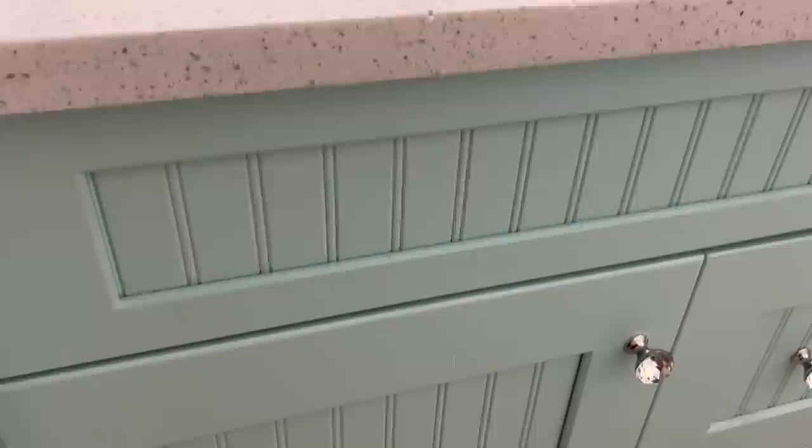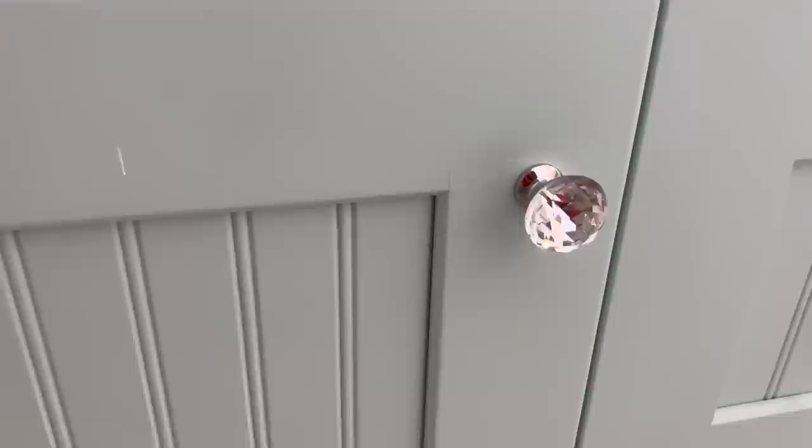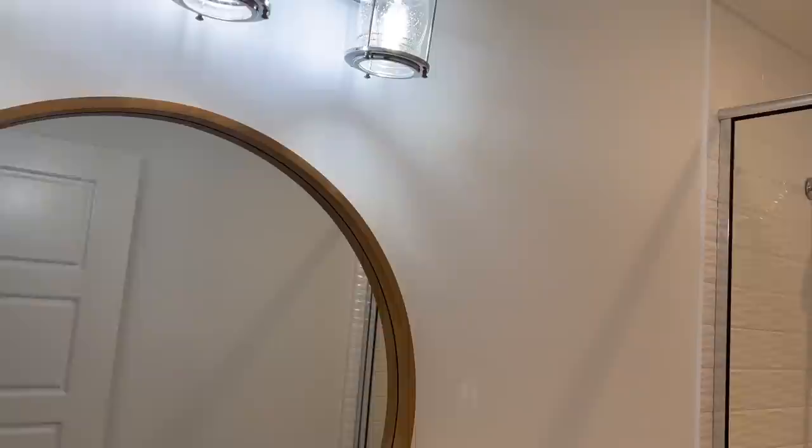This one, we kind of custom built this cabinet. We got to choose what color we wanted and what kind of design. This is the smallest bathroom cabinet we have, and it did not cost us that much money. I bought these from Home Depot. I just wanted some sparkle in here, so I added that. But this is our downstairs bathroom.